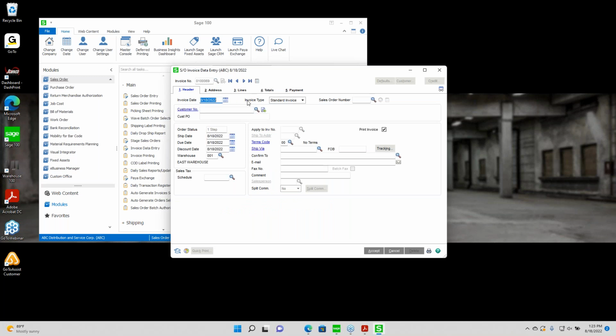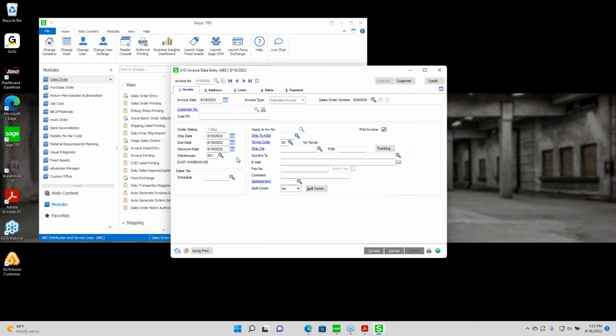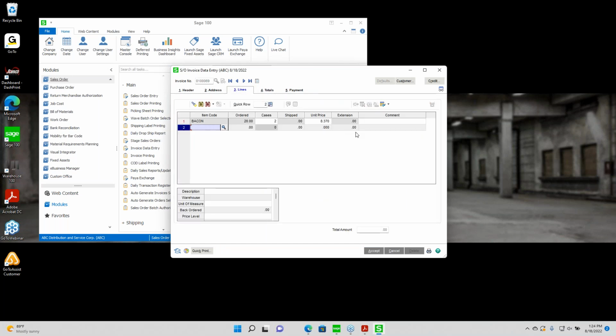Pull it up here, and we'll create our invoice state, and our sales order number was 209. Right here, perfect. And now we're going to go to the lines tab. Now you'll notice something different. Once I go up here, you'll notice this little box prompt.